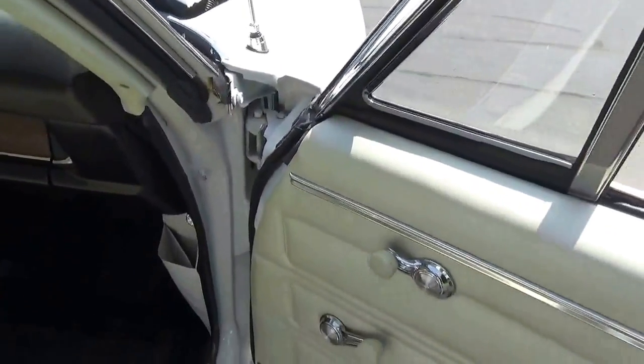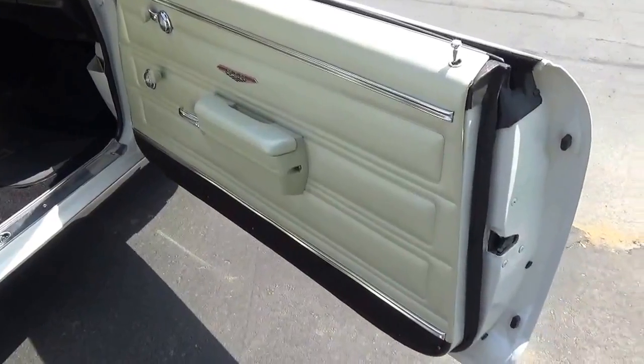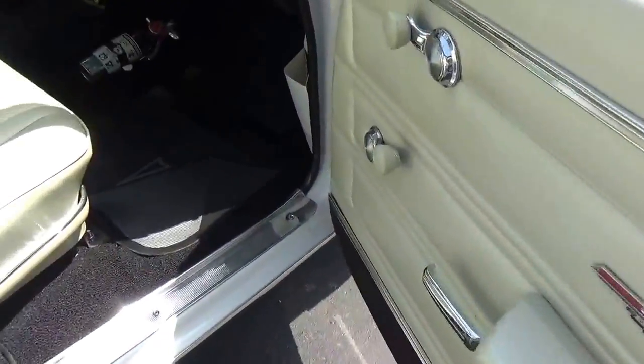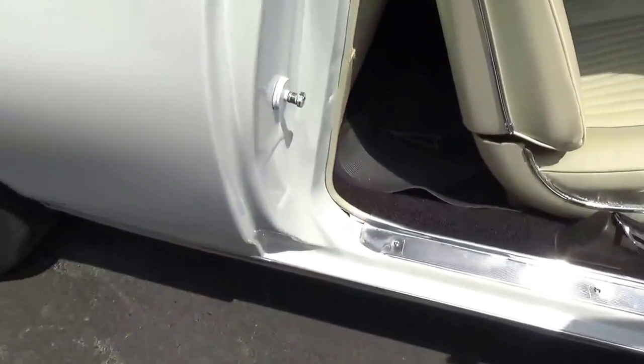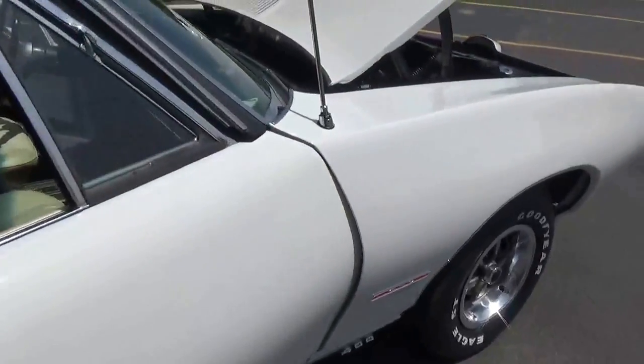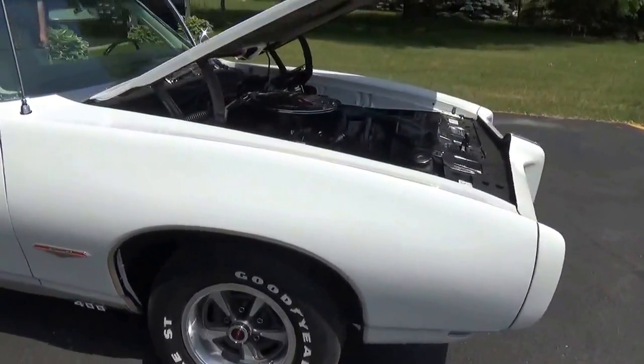And this is a numbers match car. Motor's been all redone. Just a super slick car. And I'll tell you that in the white with the black top and a parchment interior, very nice car, guys.